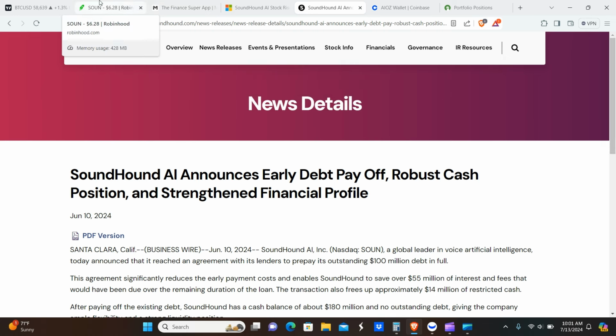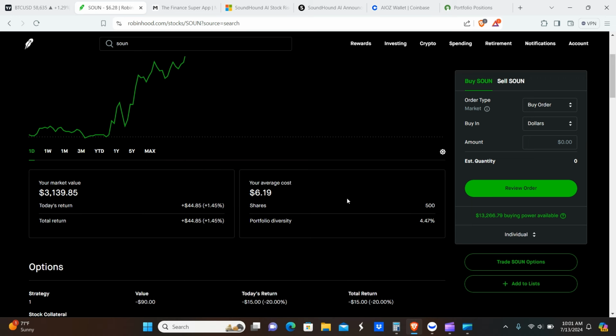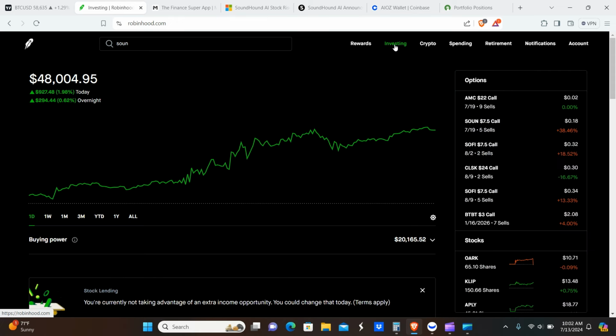So with that being said, I'm now going to go over, let's see what I can go over right now. I'll show you guys all the SoundHound stuff in a minute, but basically, you got 500 shares here at $6.19. We did swing trade this for about $230 in profit, but you can see our average cost basis here is quite high. But again, we're buying this. In my opinion, it's starting to look more like a long-term play, not so much like a swing trade anymore.